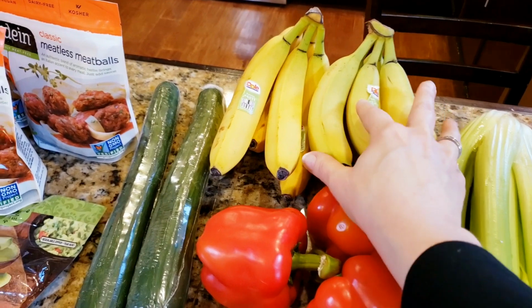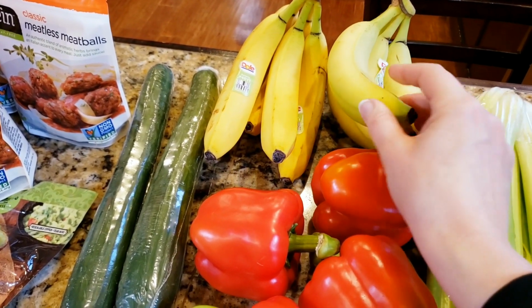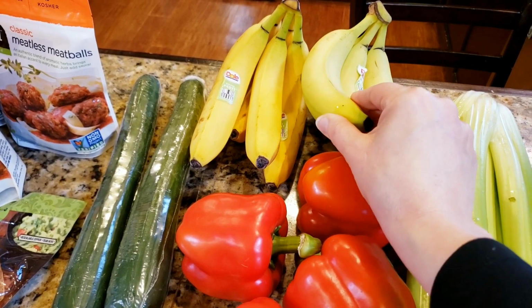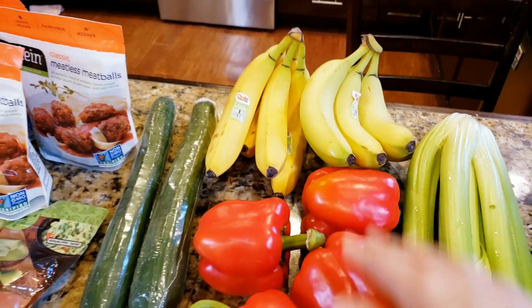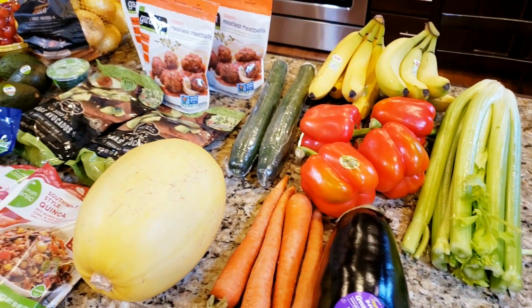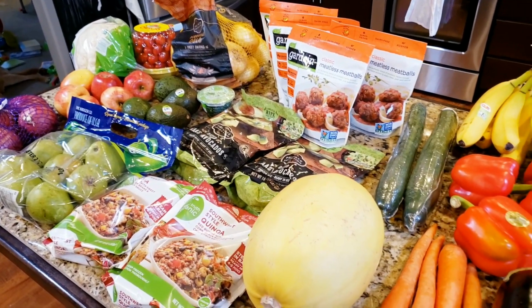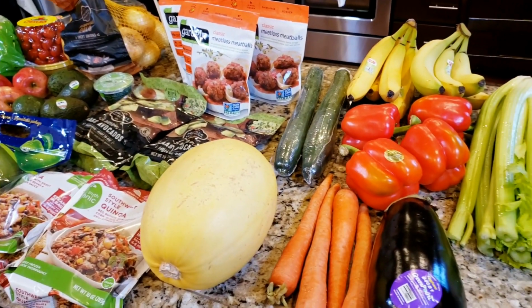So check that out. And then I also just got regular bananas for my girls to eat for their lunch, because obviously they like the just ripe bananas to eat with their lunches. So this is kind of a mini grocery haul. That is my mini BLE grocery haul for this week.